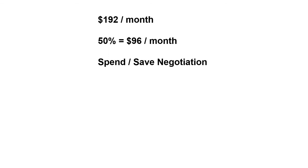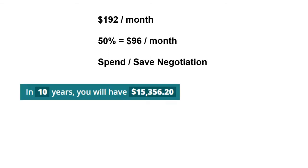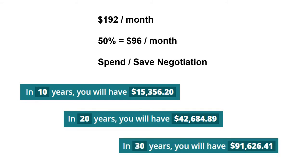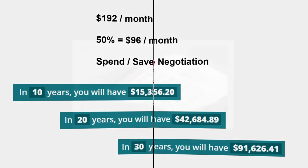So a small change here: in 10 years we'll have over $15,000. In 20 years, over $42,000, and extending out to 30 years, over $91,000 just by making a small change in the budgetary expense for eating out and takeout.